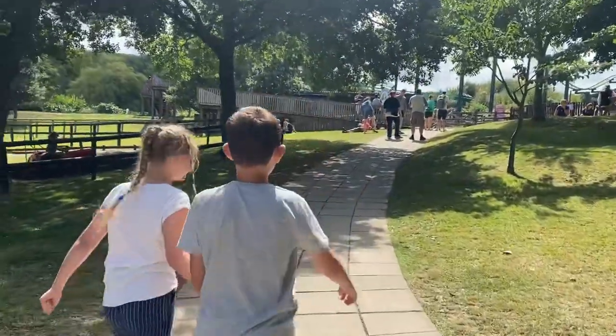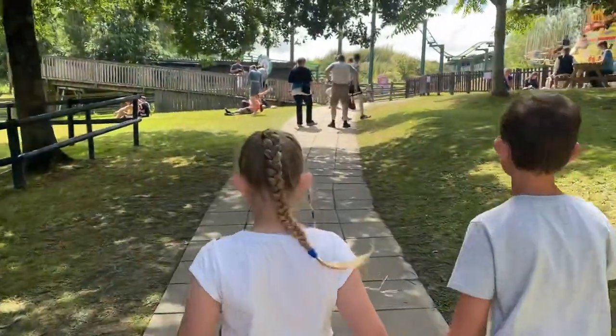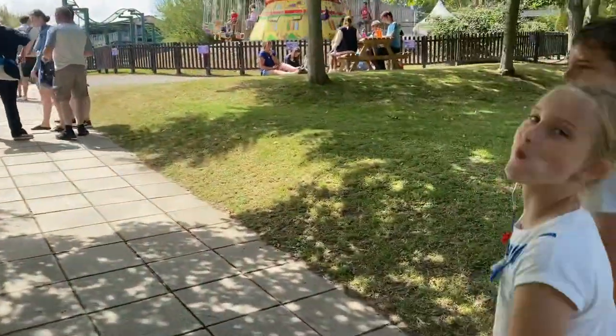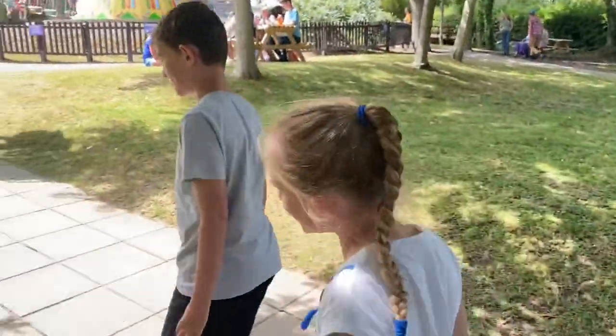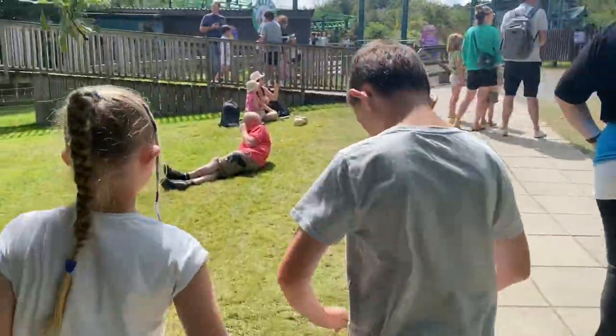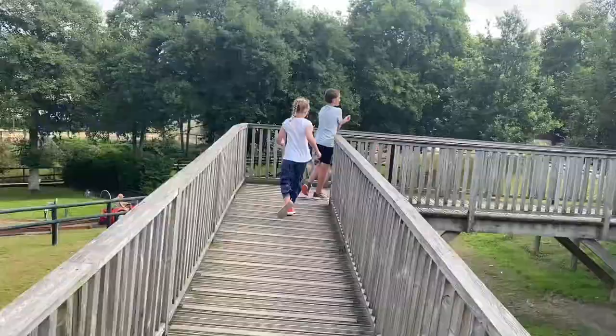So we've just had a spot of lunch and now we're heading to Rampage, the roller coaster, Holly's first ride. You must have been quite small, Hollie, when we came before. I can't really remember it that well, to be honest, but it's 0.9 minimum height with an adult. Yeah, you must have been really small, so we've got to head over this bridge.